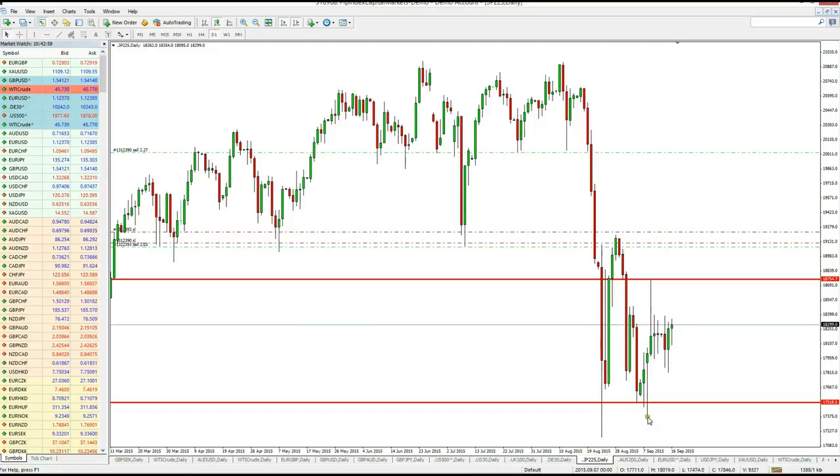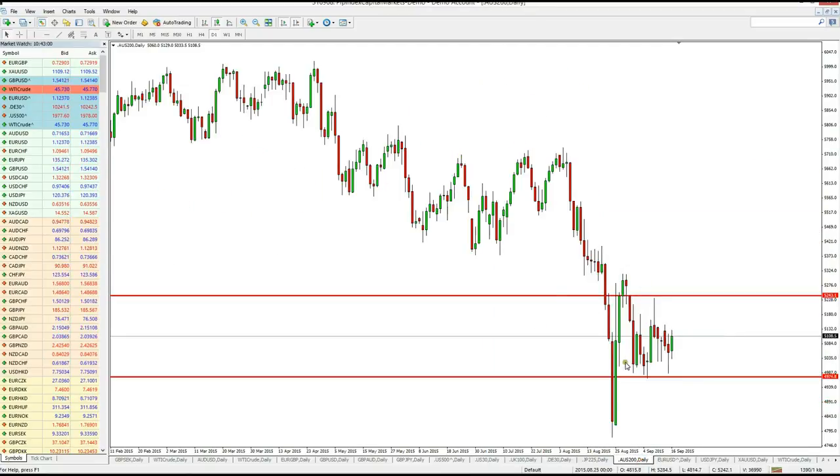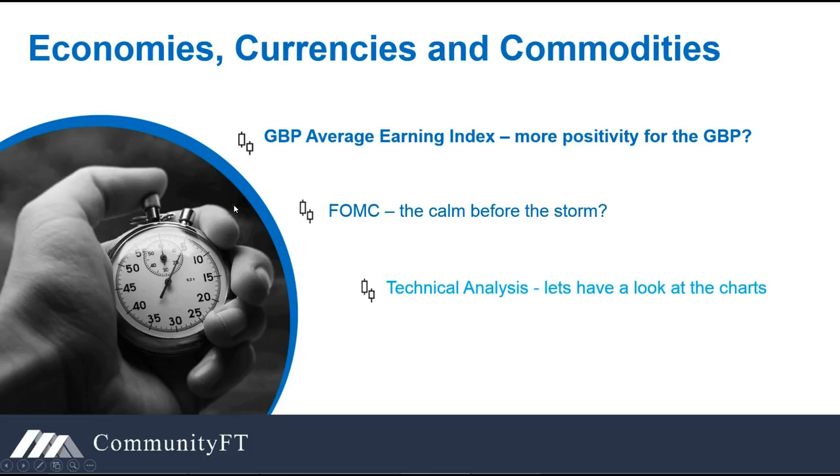That's the current state of affairs, and I'll just finish by showing you the Aussie. So they're all roughly in the same type of price action. So that concludes today's market report.